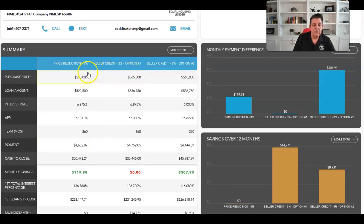So 3% is 15 grand. We get a lower purchase price. But let's say we take it as a closing cost credit. Now you're out of pocket 35 grand. Your payment's relatively the same. It's $100 higher, but you got $15,000 of lower closing costs. Okay. And then the last one I did was, what if you took the $15,000 seller credit and bought the rate down? Did an extreme rate buy down all the way to 6%, so you're at 45,000. What does that do? Well, let's look.